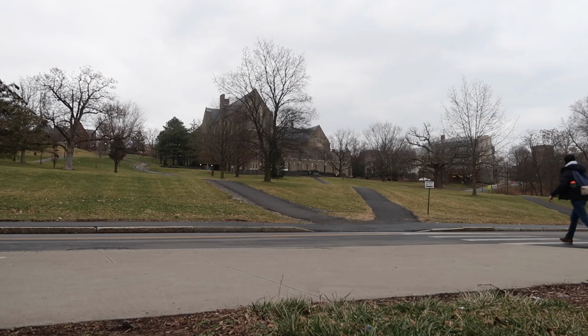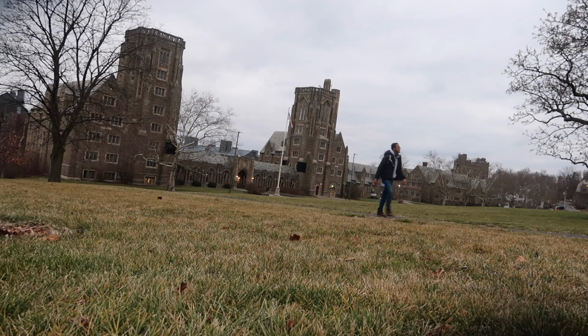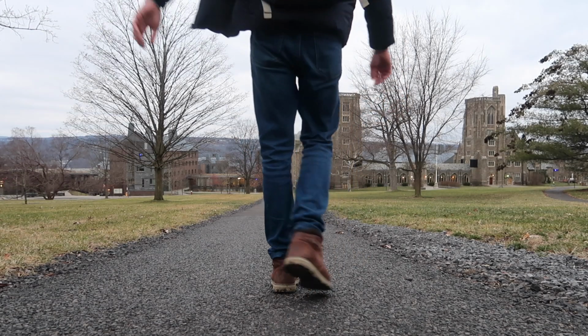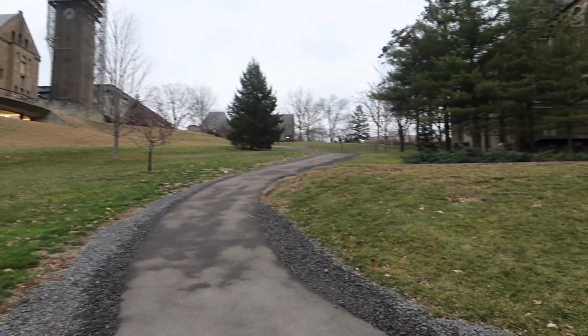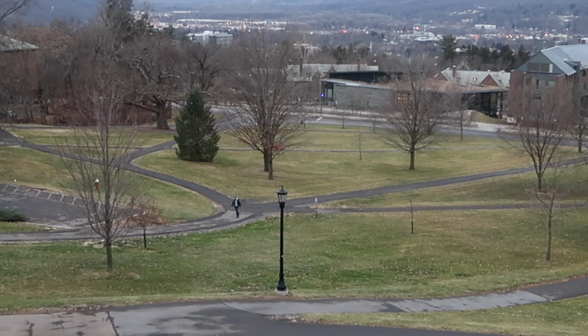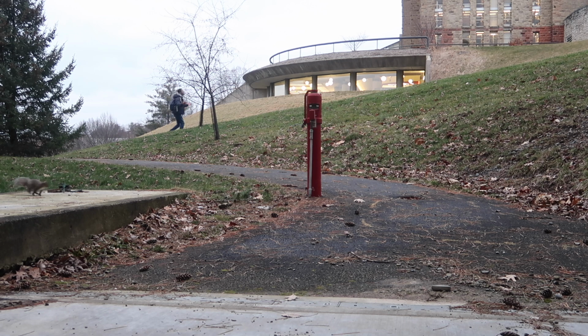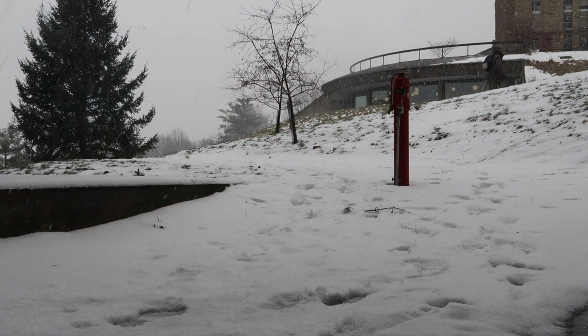Jesus, look at this. Just look at the vastness. More up we go. It was snowing 2 weeks ago. I've been trying to find the lens there.